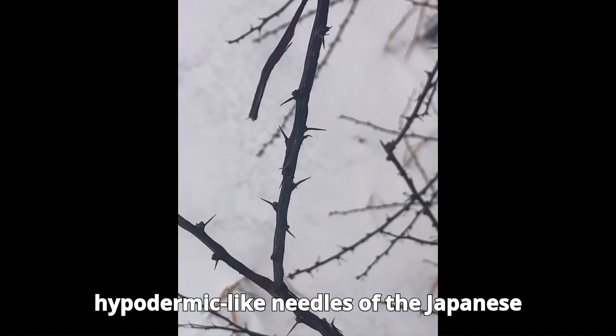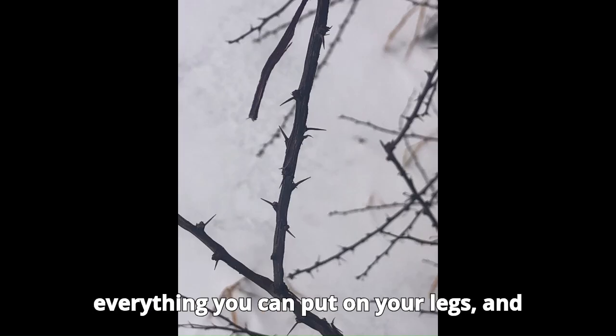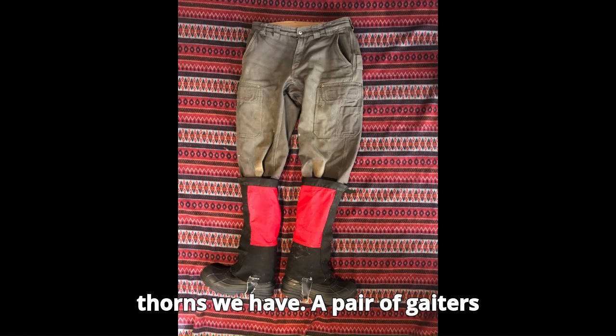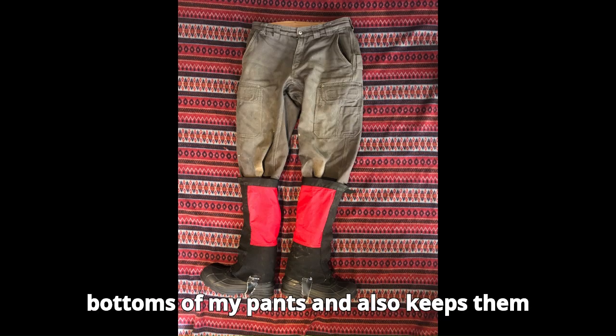These hypodermic-like needles of the Japanese barberry seem to pierce just about everything you can put on your legs, and they protect you from the multiflora rose, which are the most flesh-ripping thorns we have. A pair of gaiters keeps the snow from accumulating on the bottoms of my pants and also keeps them dry.